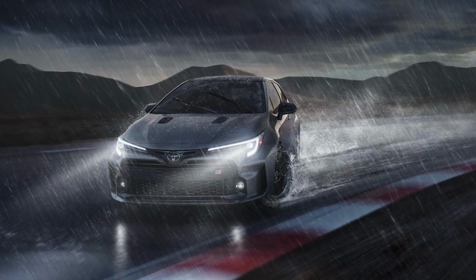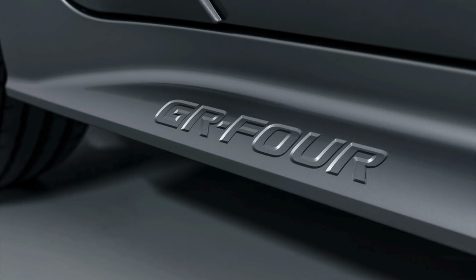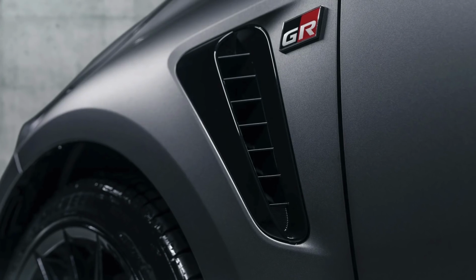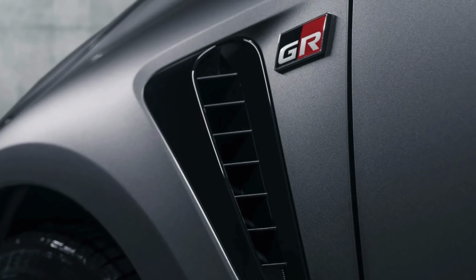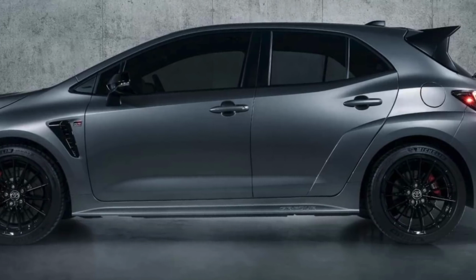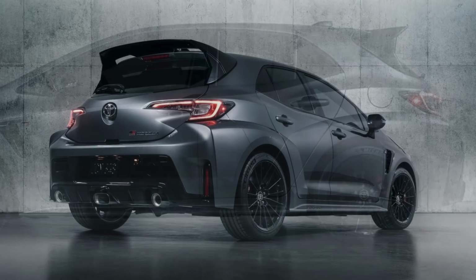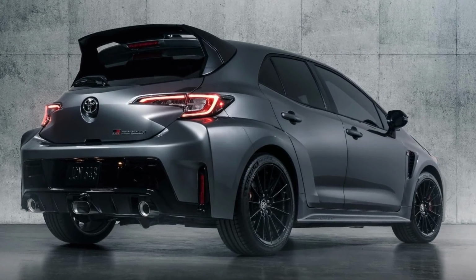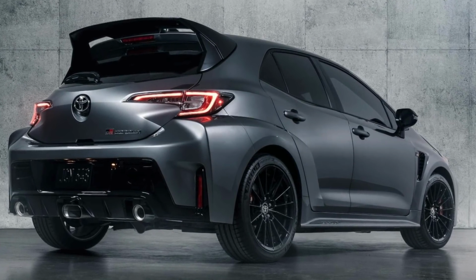Another thing that's getting carried over is the GR-Four all-wheel drive system. This allows you to split the torque. Basically, they have three modes: normal, sport, and track. From recollection, I know it's a 50-50 and then a 60 front, 40 rear, and then a 30 front, 70 rear to give it that more rear wheel biased feel to it, and that's going to be split using that functionality of normal, sport, and track mode.